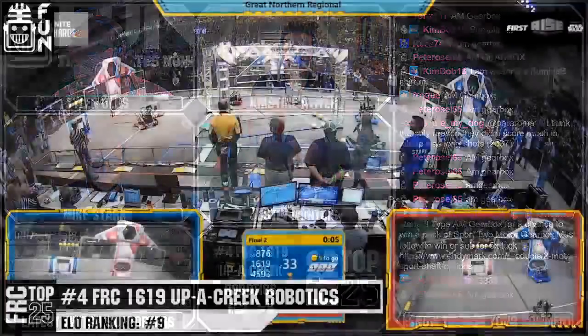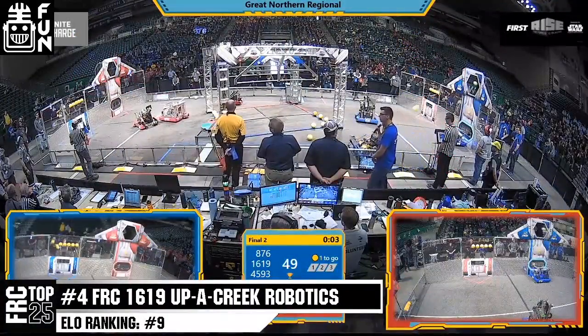So 1619 is one of the best intakes and the most consistent shooters of the teams I had this week. They aren't the fastest shooter, right? They're not 188, but they rarely miss. They are extremely accurate. They can quickly cycle, and their turret locks onto the goal super, super fast. They seem comfortable playing up front, as well as keeping the feedback loop from their opponents going. Their climber is a wide telescoping mechanism that climbs fast and keeps the robot stable.